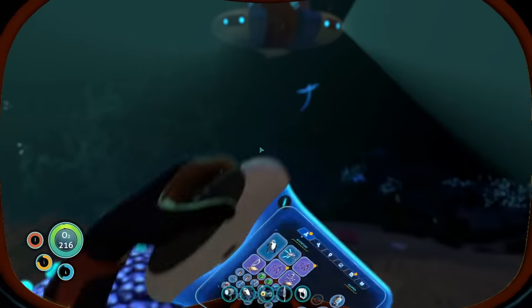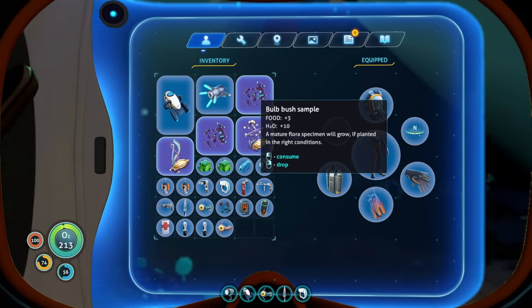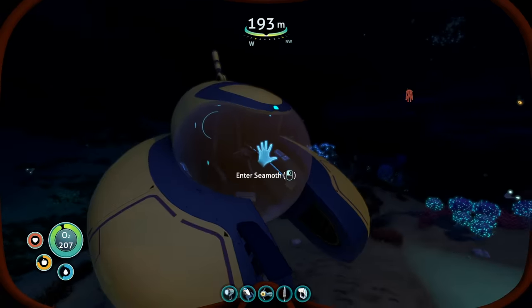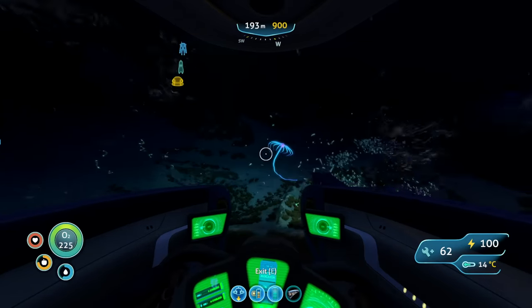How much space did this take up? Okay, a lot. Okay. But a mature flora specimen, if planted... I'll plant one at home. But is this gonna last? I feel like it's something because it's food. It's gonna expire.